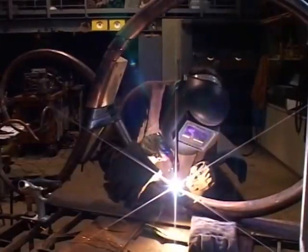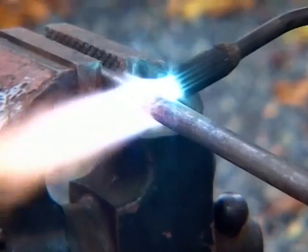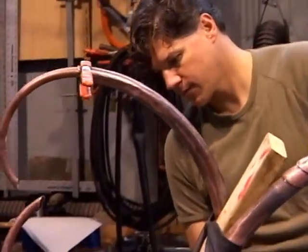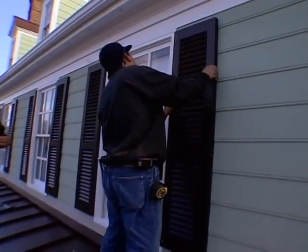With inspiration from Yvette, Howard can get straight to work. A design made of copper will complement the new green house color as well as the brown accents. Back at the house, we're installing new shutters.